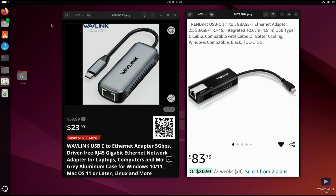Anyway, these are great products, especially the WavLink. Great performance. Loved it.